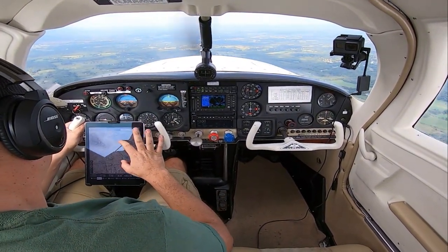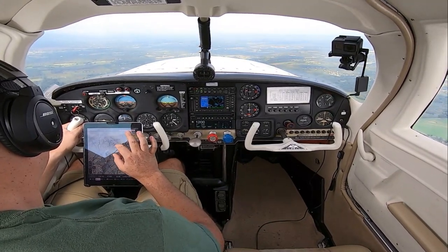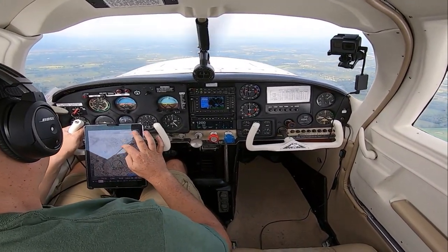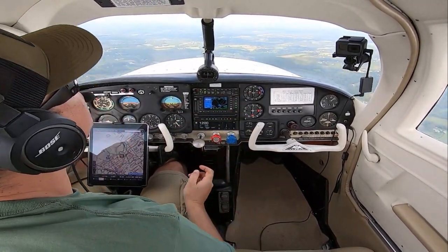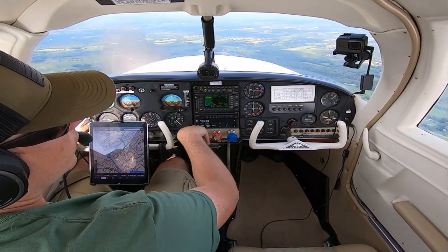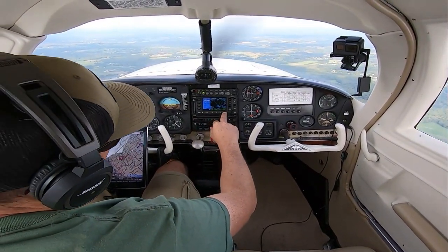So we're going to go see what's going on over at, not Gardner, where the heck is, there it is, Coal Belt. It's not that far. It's like right here somewhere. We'll go see what's going on over at Coal Belt. We'll keep Orange County on standby.